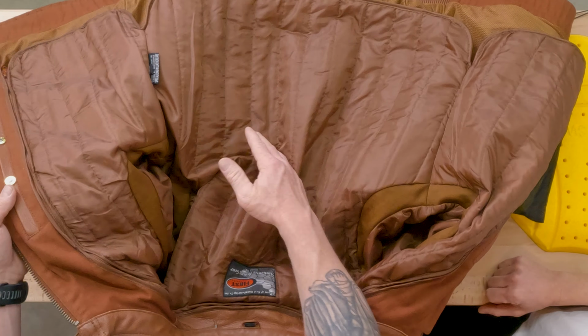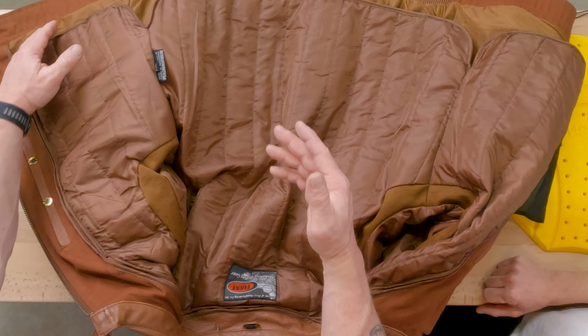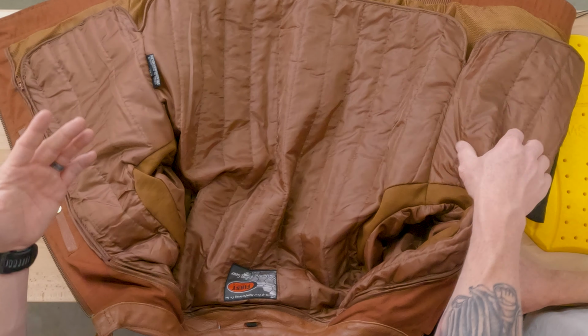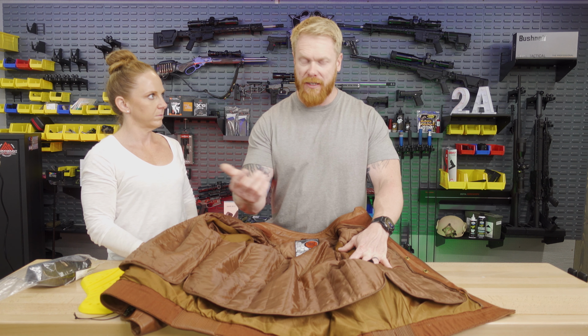All right, so when we open this jacket up, it definitely has one of the nicest liners out of all these. I really like this. It's very nice, very warm feeling. It looks nice. It looks durable. The quality's there. It's not waterproof like the Gaster jacket.